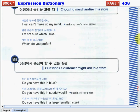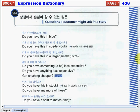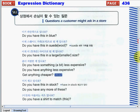Let's go now on the 11th set of expressions. And this is questions a customer might ask in a store. The first expression under this one is do you have this in blue? Do you have this in blue?